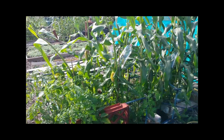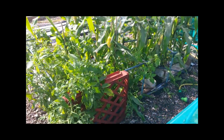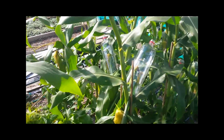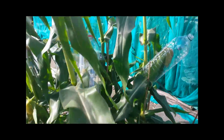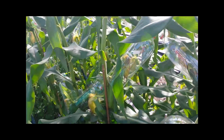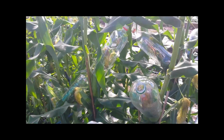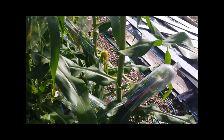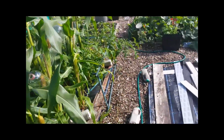Bed 10, which is sweet corn, these are all now standing up. They were laying all over the place, but you'll see that there's bamboo canes that I've put in, and then I've cable tied them upright basically because they were laying over. And the pop bottles are just protective condoms to stop our little darling squirrels or magpies or rats or whatever it is that have been having a nibble.